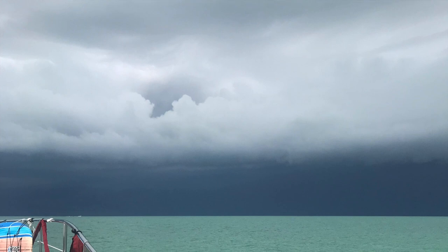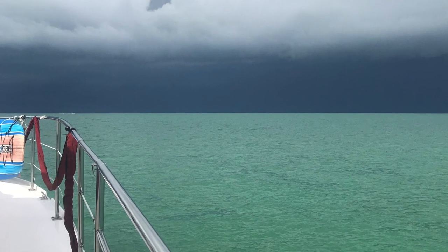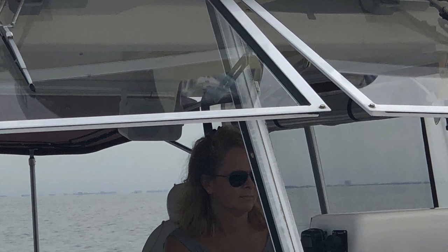As the afternoon began to roll on, we discussed spending the night, and then the storms began to roll in. After realizing we would not miss the storms, and they could last a few hours that night, we made the right decision to head back to the dock. We encountered some rain and waves and realized we had a great boat to handle the weather.